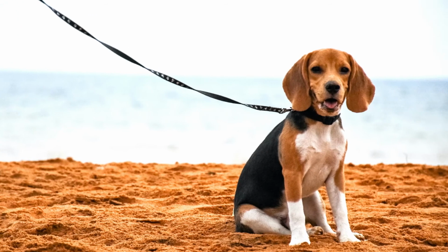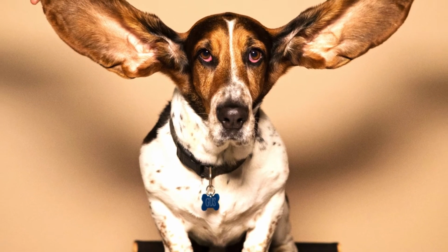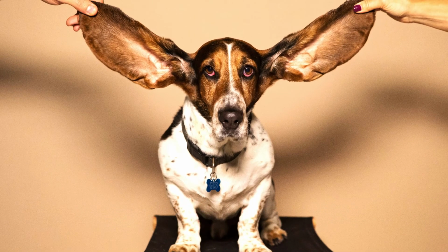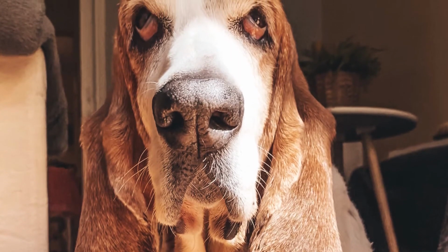They shed less than Bassets, and brushing their coat once a week is enough to keep it in decent condition. Bassets require more frequent brushing to minimize heavy shedding and maintain the coat's good condition. I would recommend brushing them at least 3 times a week, if not daily.